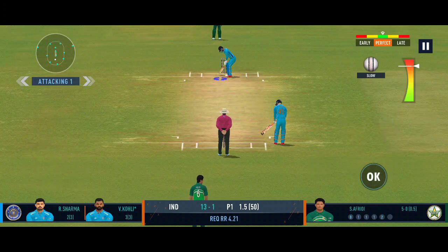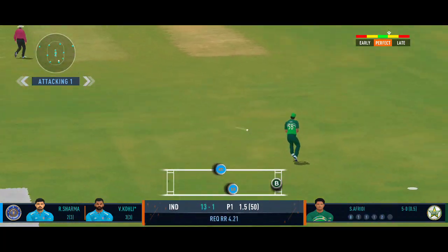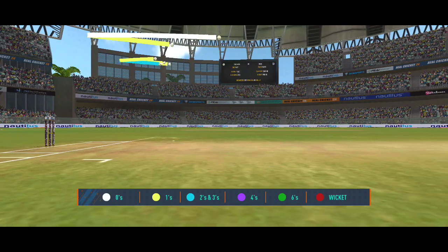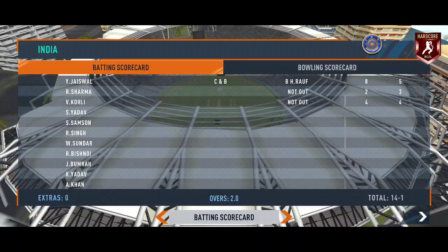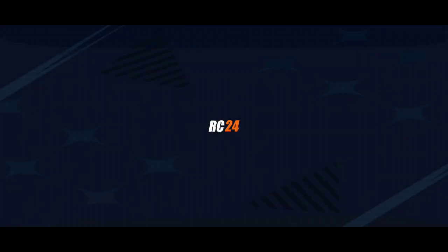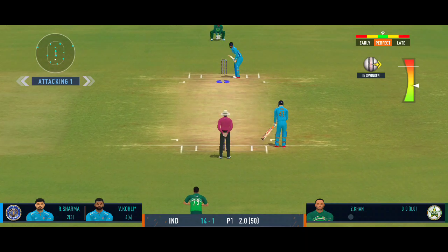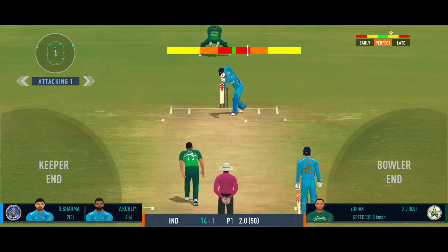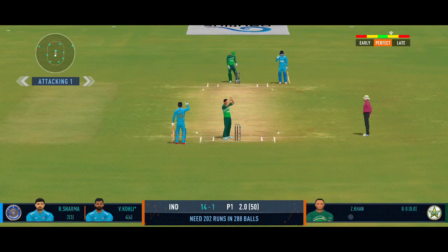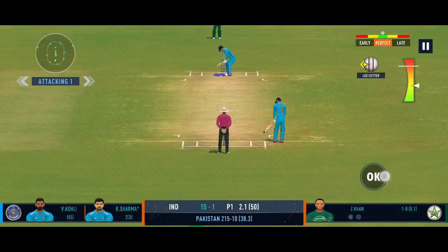You really need to be on your toes at this level while fielding. Squeeze a single there, good running. It's a full house here, and what an atmosphere we've had for this match. Good shot for a single. Well, it seems like the bowler prefers to bowl from this end.